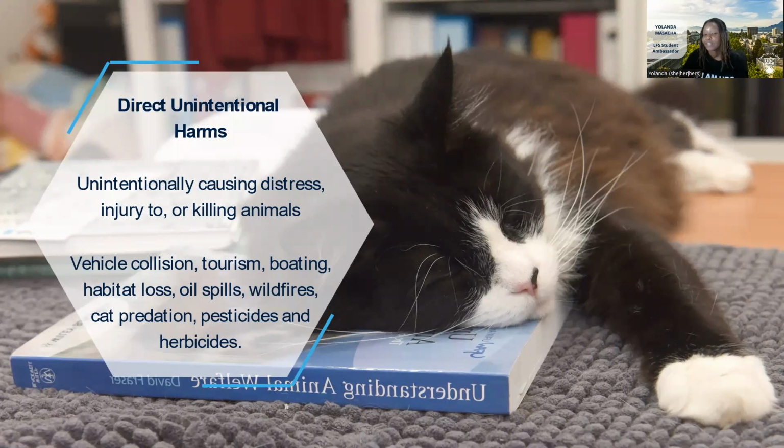And then direct unintentional harm is when people cause direct harm, but they do not intend to do the harm. It's not the intention. This can be in the form of crop production. We clear land that used to be habitats, or we use nighttime lighting, which can affect migration patterns. And there are also many other human activities that cause impacts on animals, like tourism, vehicle collisions, wildfires, and cat predation. So these also cause adverse effects on animals.